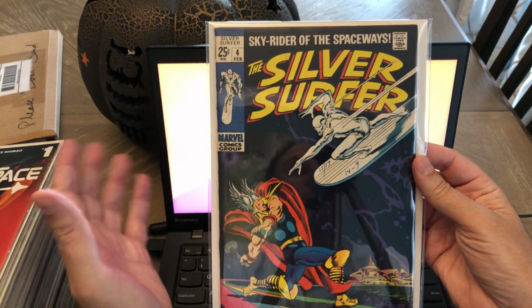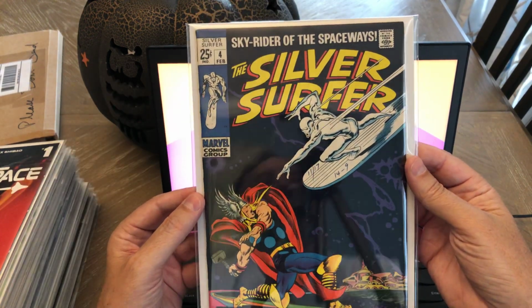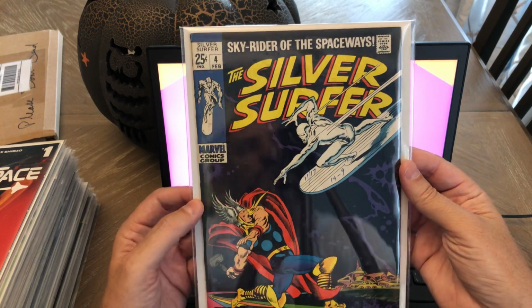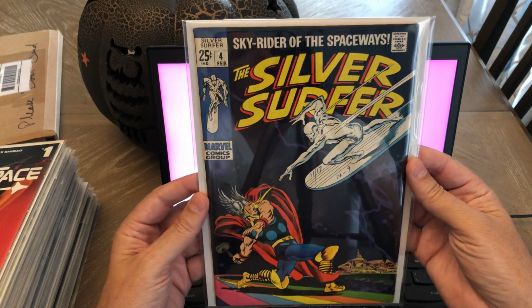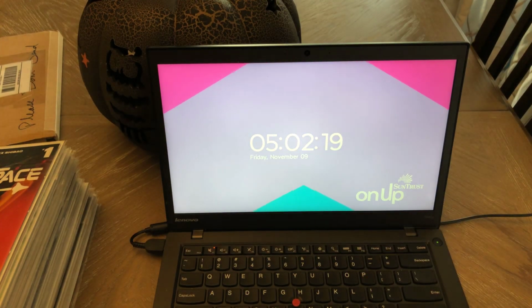And there's no first appearance in here. It's just the first fight scene between Silver Surfer and Thor. Other than that, there's no first appearance of any character in this. It's just a very, very classic cover and just a book that's in very, very high demand. So I'm glad to have that in the old collection. Wanted to show just a couple other books I picked up.